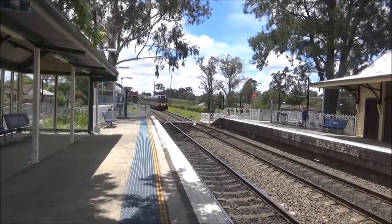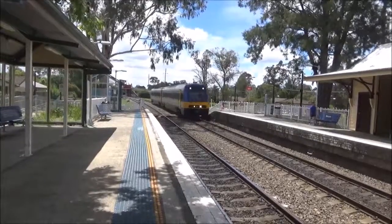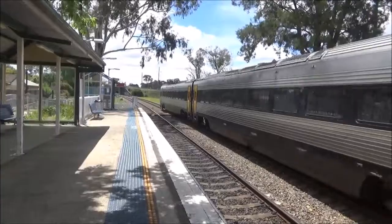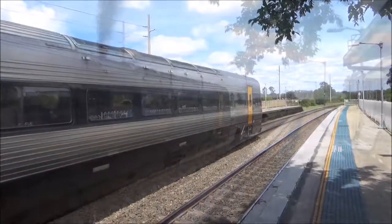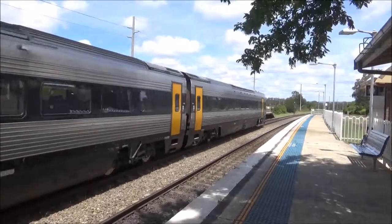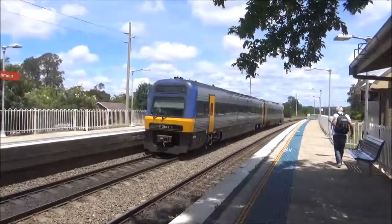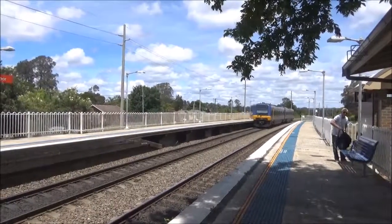Our service arriving on platform number 2. Once again, the set is N11. N11 is now departing platform number 2 on our Moss Vale service. This train stops at Bargo, then Yerrinbool, Mittagong, Bowral, Burradoo, and Moss Vale.